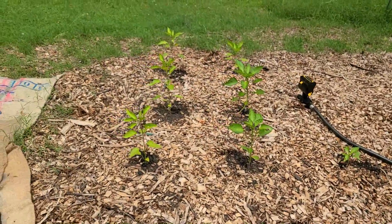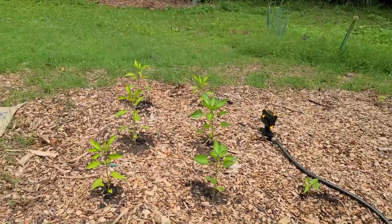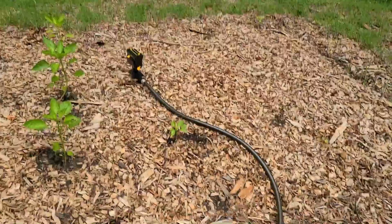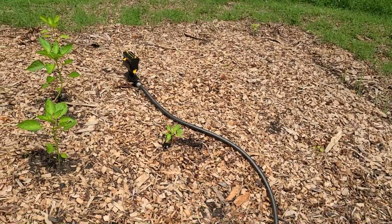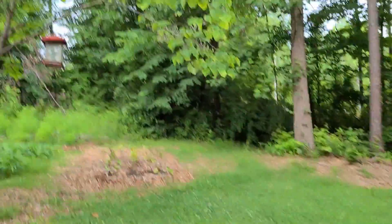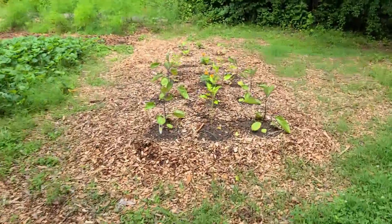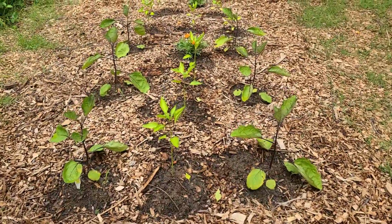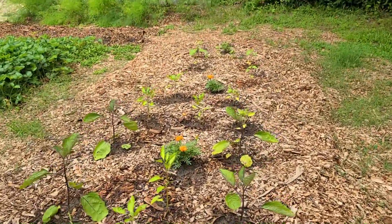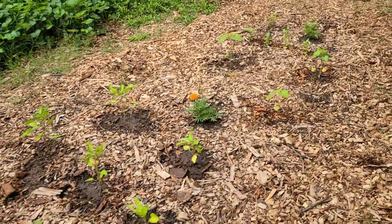And then our pepper bed looking pretty good now. We have a few bells and a few banana peppers, a jalapeno, and then a hybrid pepper right next to those. Here we've got our eggplant and some more banana peppers, some more Islander bell peppers, marigolds in between just to help with bugs and pests.